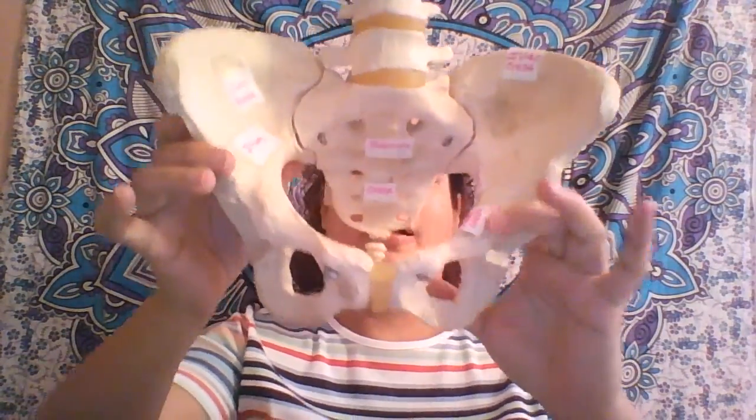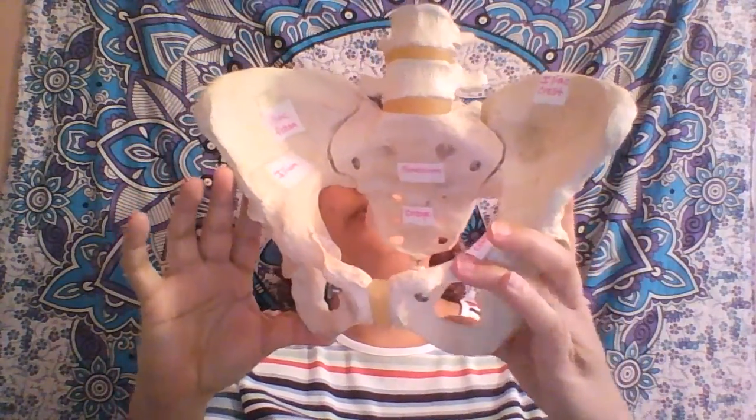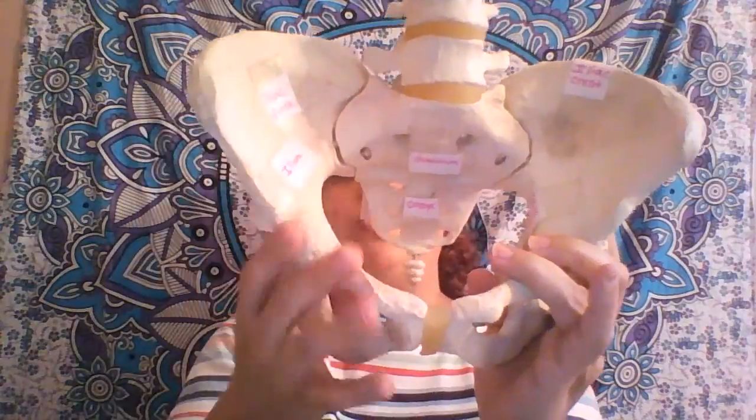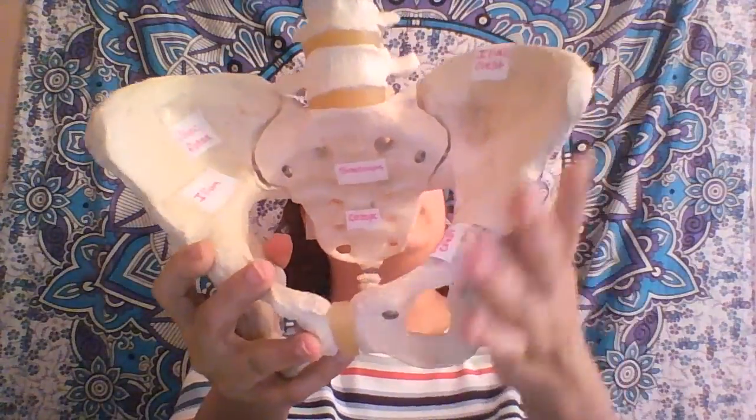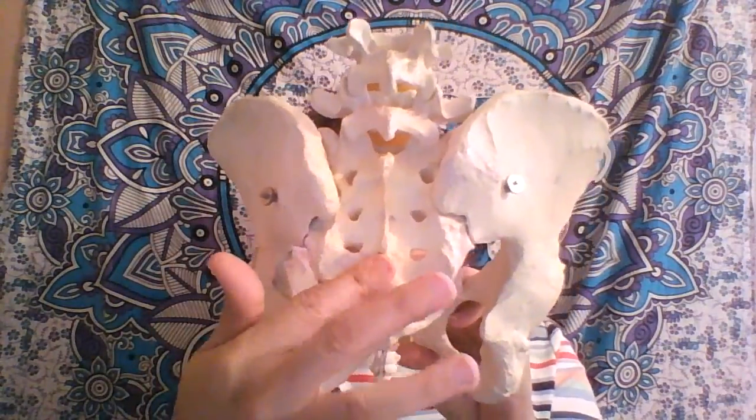All right, so here, let me show you. Here's a model of a female pelvic area. See this? Isn't she beautiful? If you notice, you have one side, two sides, and then if you turn it around, here you have the spine and the sacrum, right? Where your tailbone and your sciatic nerves and all those wonderful things are located.